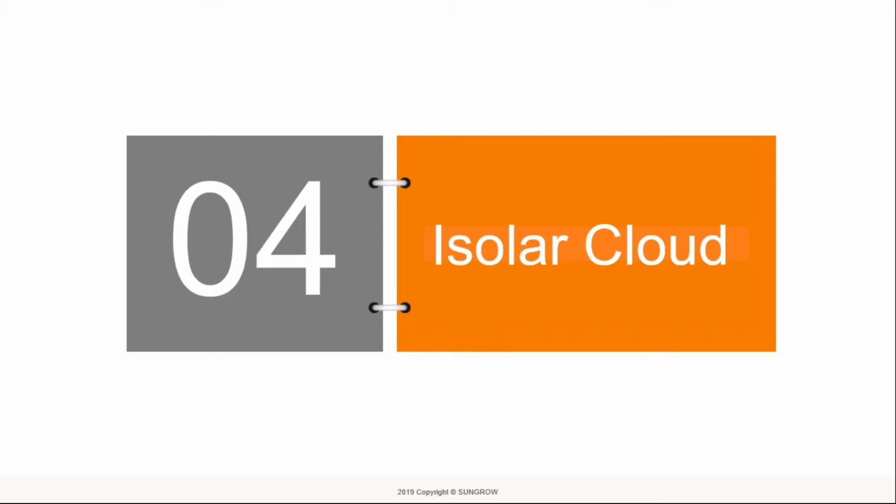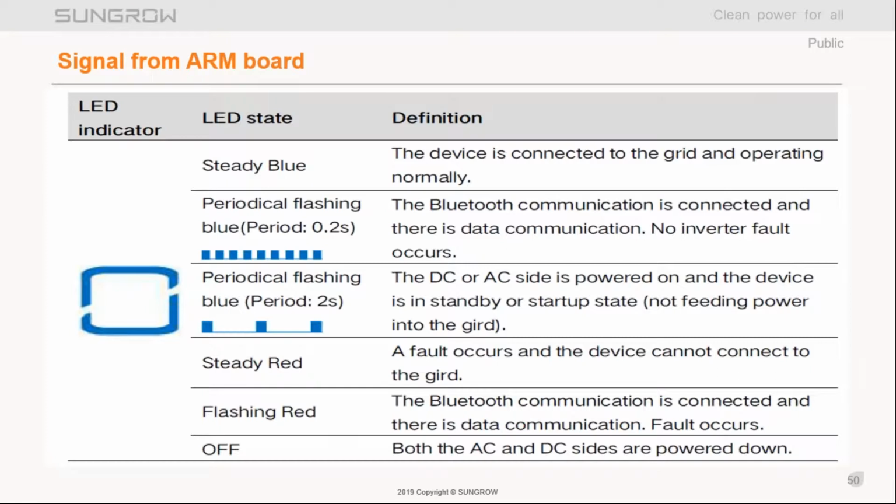Now, the CX version inverters are all without display. So you need to have some interface to communicate or connect with the inverter. Sungrow provides the iSolar Cloud app, which you can download through the Play Store or Google Store, and can access the inverter's running data as well as the health of the inverter. Also, for a basic interface, there's an icon on the front face of the inverter, similar to what you're seeing here.